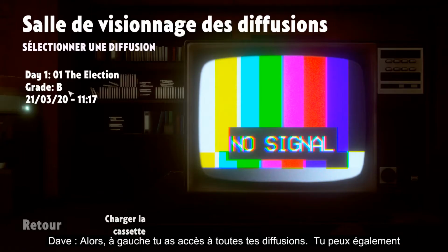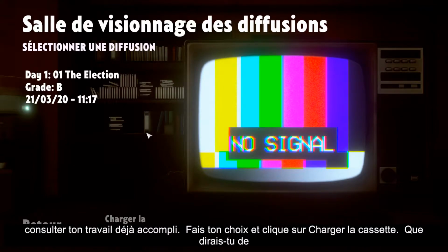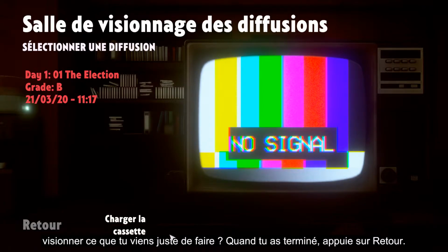Okay, on the left you can see all the broadcasts that you've done. You can also get to here from the main menu if you don't actually want to do a broadcast, you just want to see some of your past work. Select any of those and click Load Tape. Why not watch what you just did? When you're done, hit back.